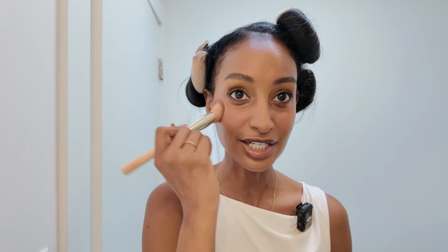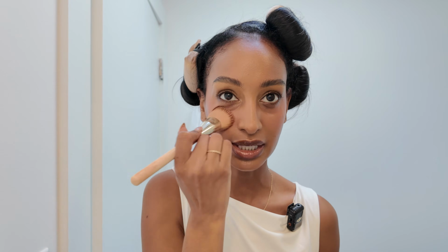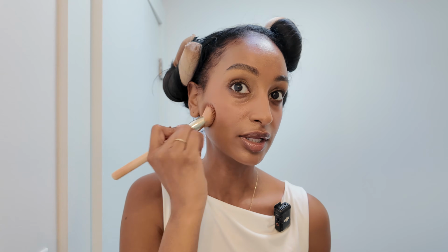Amazing. Oh my God, and I can't wait to share with you guys the setting powder. I was like, this doesn't work for me, and I kept asking content creators that I run into, what setting powder are you using? And they were like, you need to start using this one, and I can't wait to show you guys.